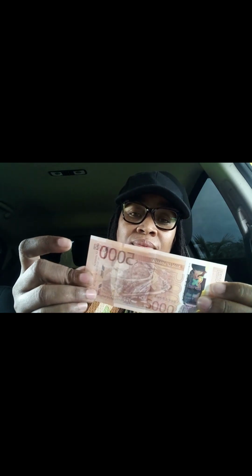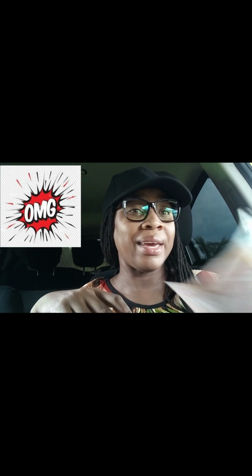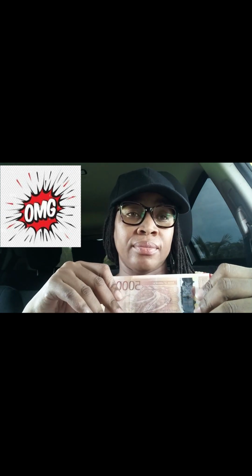I love the new look. But that's the part about it that I don't like. It's not easily foldable. But there's one thing I can also tell you about it. It's waterproof. So if this should drop in any water, you don't have to worry about that money being torn, because you can just shake it off, wipe it off, and you're good to go.